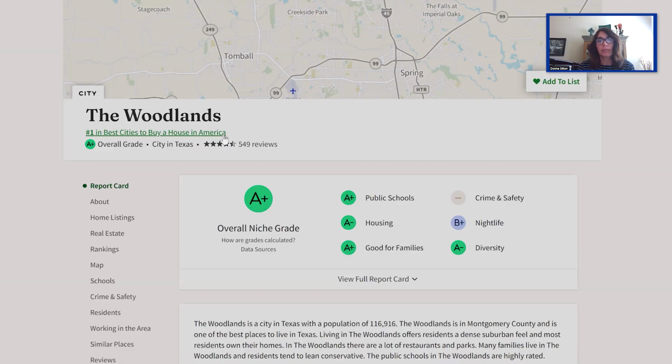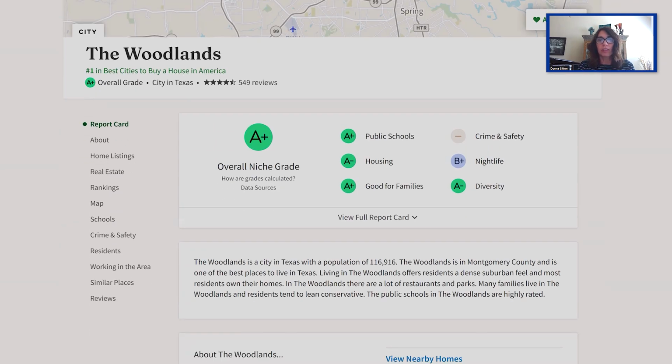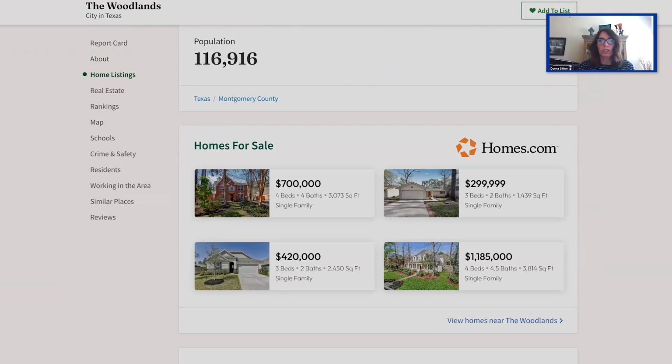It's not less expensive than the rest of the nation, but for the quality of area that you're living in, it's very nice. Your overall Niche grade is A+, A+ public schools, A- housing, A+ for good for families, B+ for nightlife, and A- for diversity. They have 116,000 population, 117, I was telling you 120.